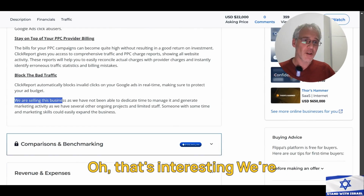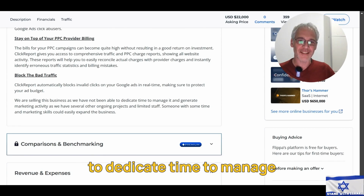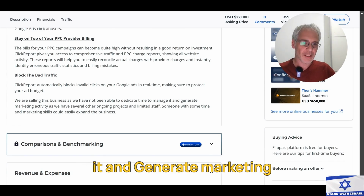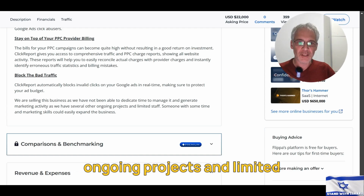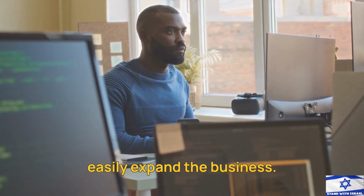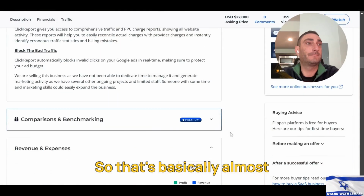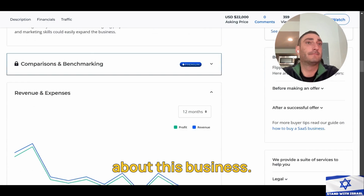Oh, that's interesting. We're selling this business, as we have not been able to dedicate time to manage it and generate marketing activity, as we have several other ongoing projects and limited staff. Someone with some time and marketing skills could easily expand the business. So that's basically almost the only business thing they're saying about this business.